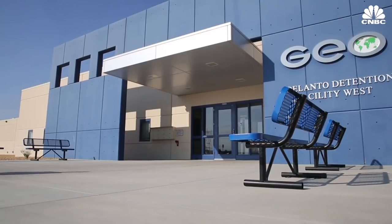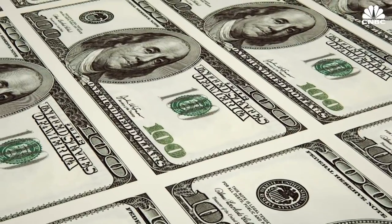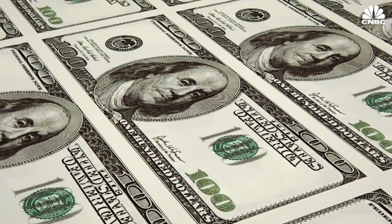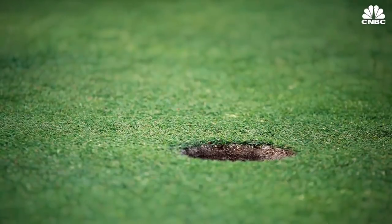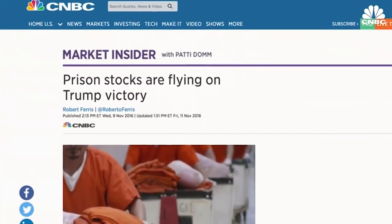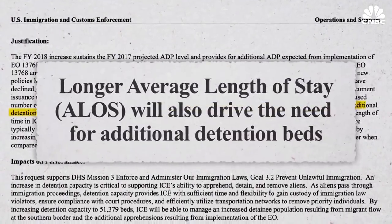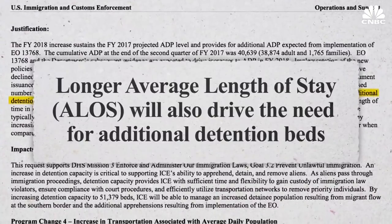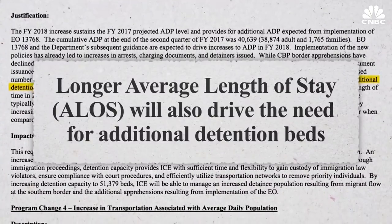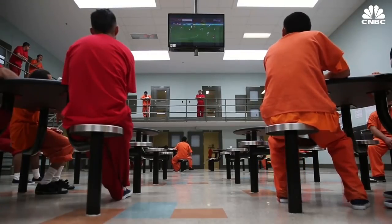Just look at GEO Group, one of the country's largest private prison corporations. It donated hundreds of thousands of dollars to a Trump super PAC, hosted its annual leadership conference at one of the Trump golf resorts, and just after Trump's election, its stock soared. In ICE's 2018 budget, it says a longer average length of stay will also drive the need for additional detention beds. Now, GEO Group officials say they're expecting earnings to rise with increased immigration detention time.